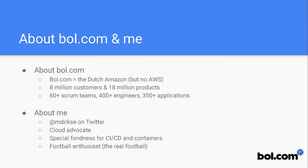And about me, you can find me on Twitter. I work at Bol as a cloud advocate. That means I make people inside the company enthusiastic about our transition to the Google Cloud, and I make people outside the company enthusiastic about what we're doing during that transition. I started out as a Java developer, spent a fair few years working on the CI/CD team inside the company. So I have a special fondness for CI/CD and for containers. And finally, I'm a football enthusiast, and the real football, in case any Americans here were wondering which one I was talking about. So I had to get that dig in.